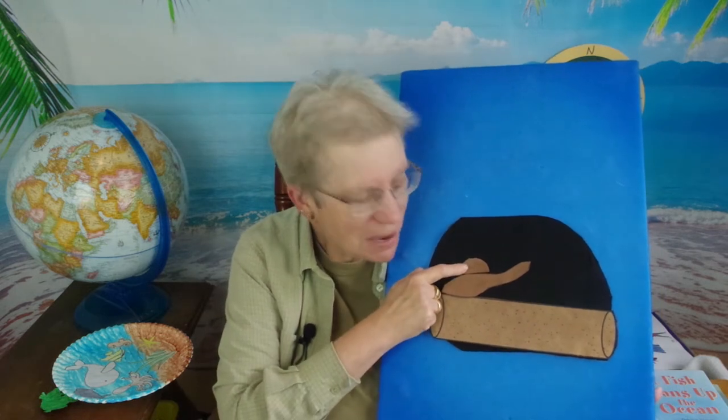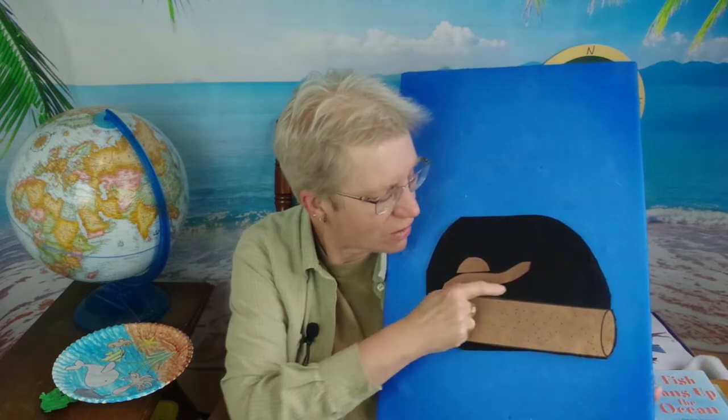There's a bump on the branch on the log in the hole in the bottom of the sea. There's a bump on the branch on the hole in the... I messed it up already. There's a bump on the branch on the log in the hole in the bottom of the sea.